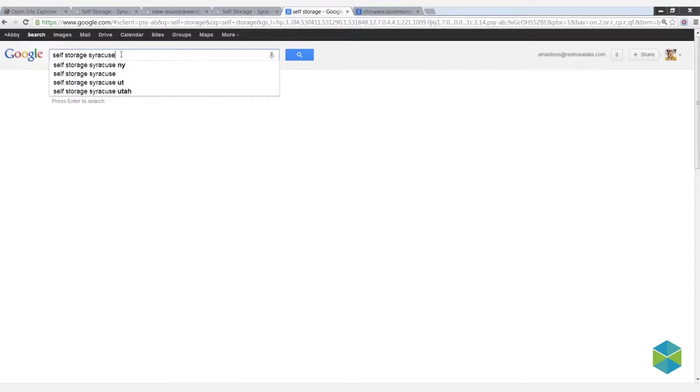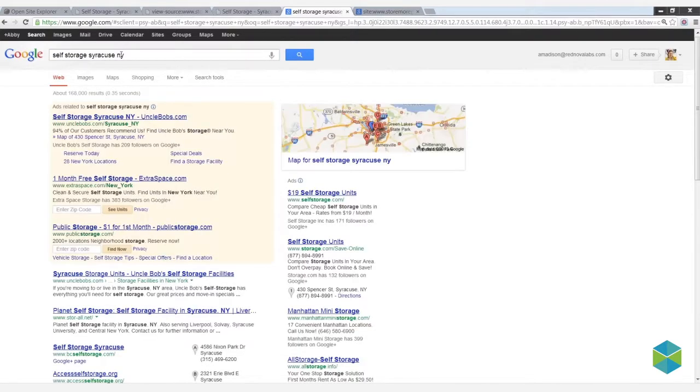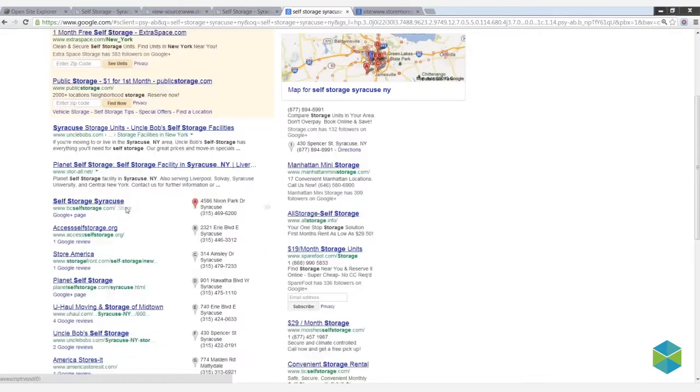So what does this mean? Well, just like search engine optimization with your site, there's optimization for your local map listings as well. In fact, it's sort of combined these days. They look at the strength of your website, and then they also look at the strength of your map, and combine that to determine where you're going to show up in that local map pack.